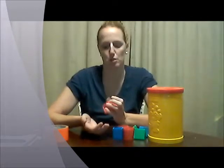Fine motor skills are really going to vary depending on the age of the child that's using this. So for the 6-month-old, they are really using more of a palmar grasp when they're scooping and picking up the shapes, and in-hand manipulation of just transferring the object from one hand to the other and bringing it to their mouth.